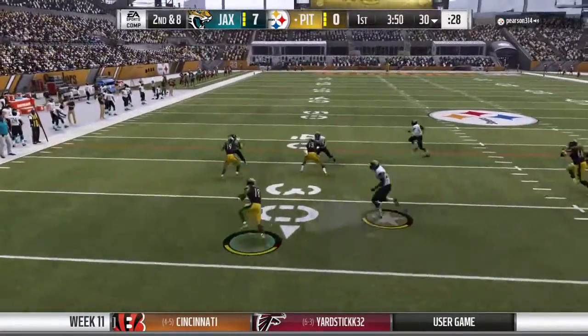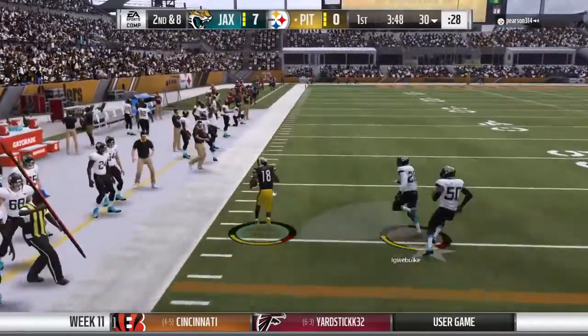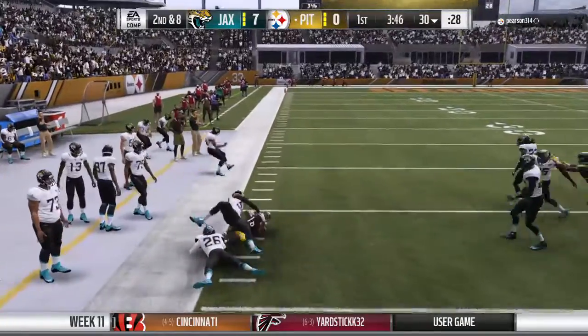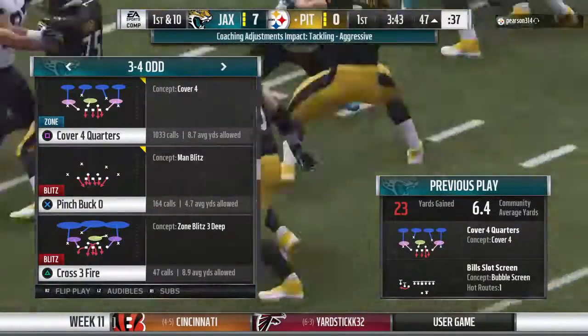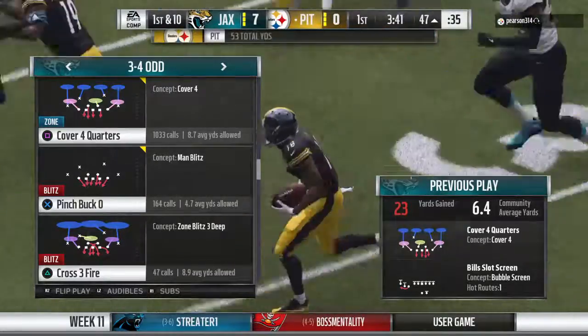93. On second down, here's Carr. And a quick throw here that's complete. And he'll be taken down, but not before they work it across midfield. 23 yards on the play.